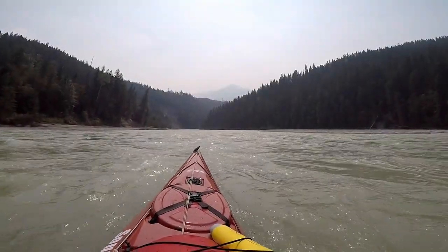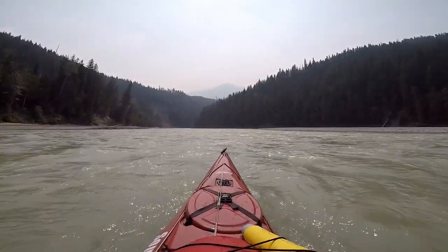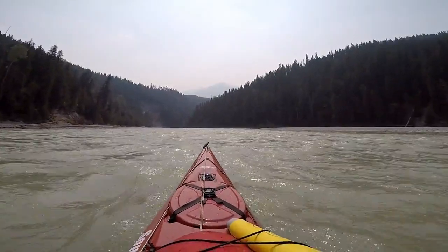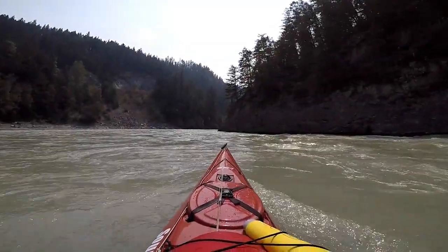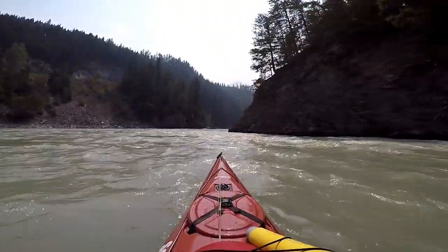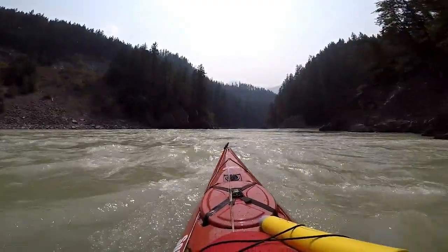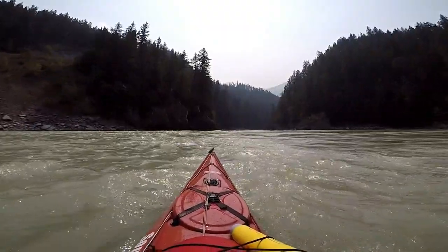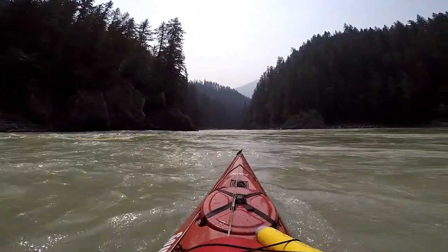Beautiful. Incredible. Nothing like being here in the moment, right now, right before going into this canyon. See the whirlpool on the right? Water's much higher now. Look out.